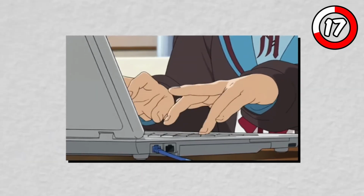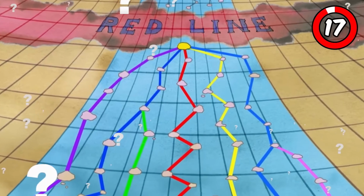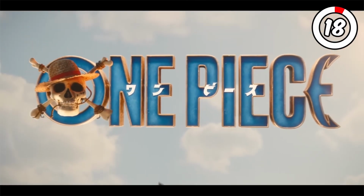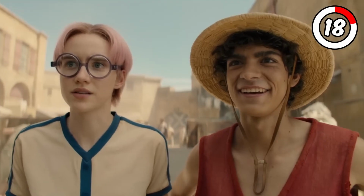Well, after doing some research, I found out that this book is all about adventures on the Grand Line, and it talks about all of the mysteries and creatures people encountered while sailing. In the very first episode of the One Piece live action, Luffy arrives at Shellstown and admires all of the pirate bounties on the wall.